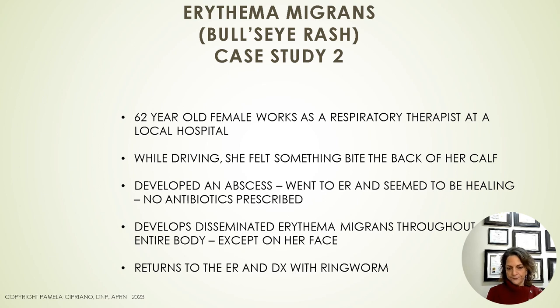Case study number two. 62-year-old female works as a respiratory therapist at a local hospital. While driving, she felt something bite the back of her calf, which is kind of frightening, to be honest with you. She developed an abscess and went to the emergency department, which they said it seemed to be healing. She was doing the warm compresses, it wasn't getting infected, she was draining it on her own, keeping it open, doing a great job.